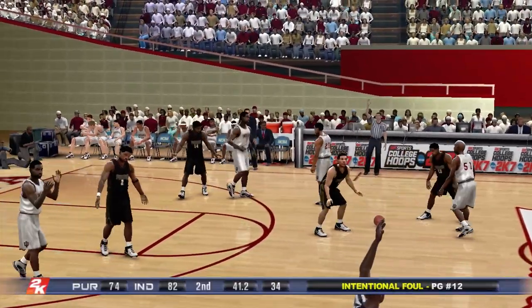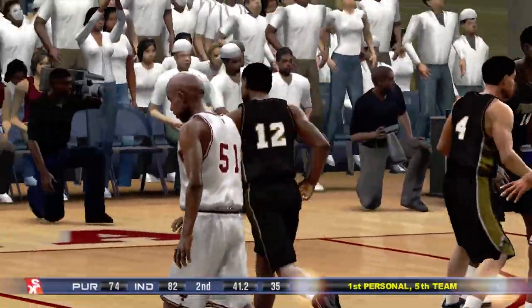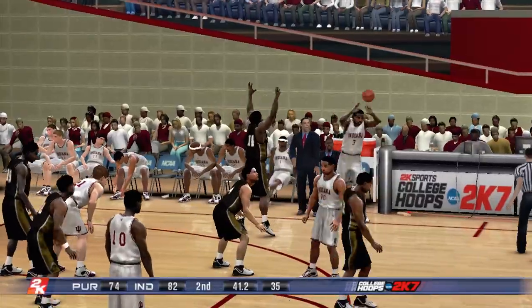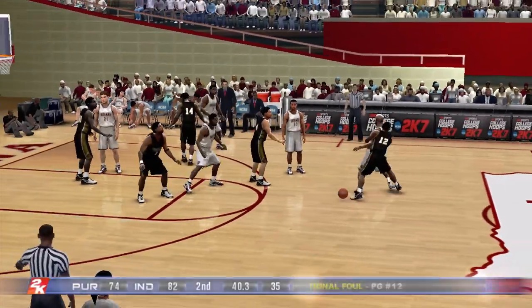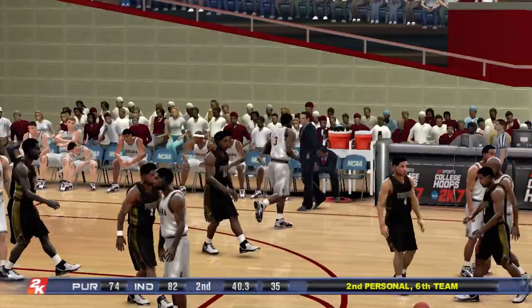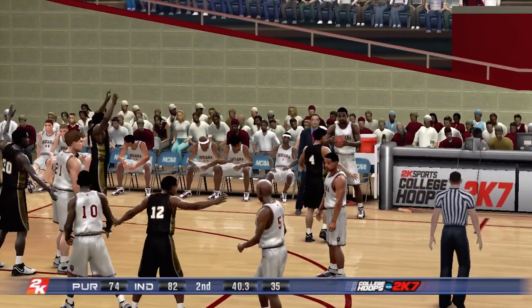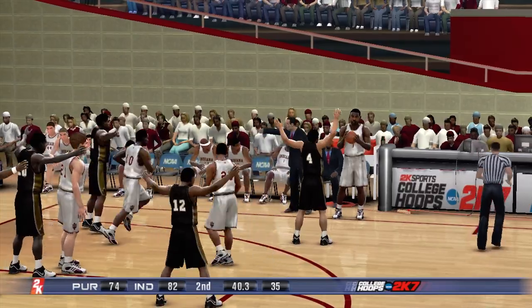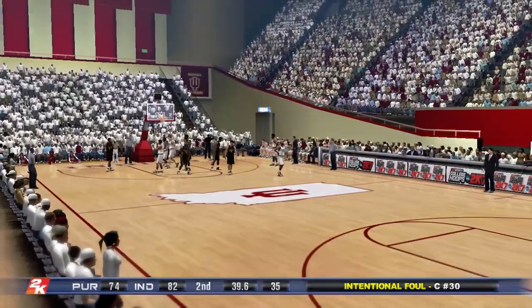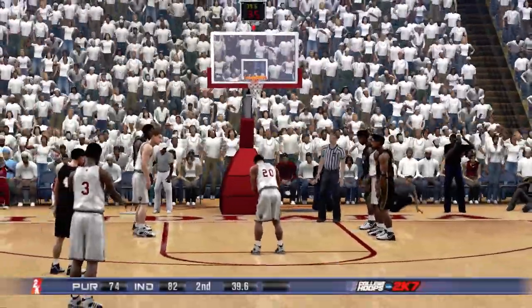Number 12 has picked up his first foul of the game. That's his first personal foul. 15 foul. Number 12 has picked up his second foul. That's his second personal foul. Number 30 commits the foul. We're in the bonus, and they'll go to the line for a 1-1. 17 foul.